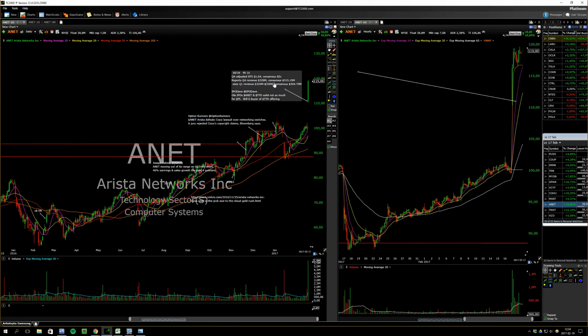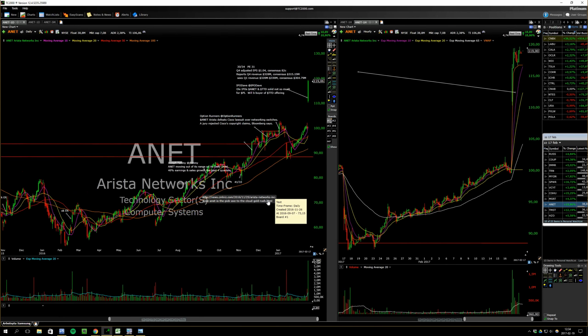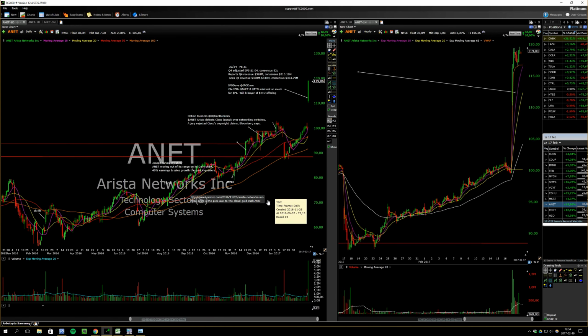ANET has some great earnings. Oh, not great earnings. They had some decent earnings, but the earnings day move was really good. You know, gap up and just straight up. This is big strength. I mean, this thing could easily go to 150 over the next few months. But again, I passed on it. I mean, so many already.